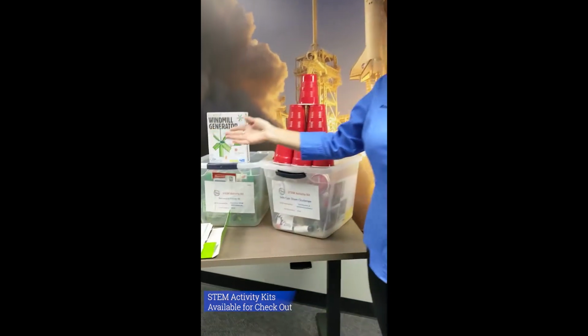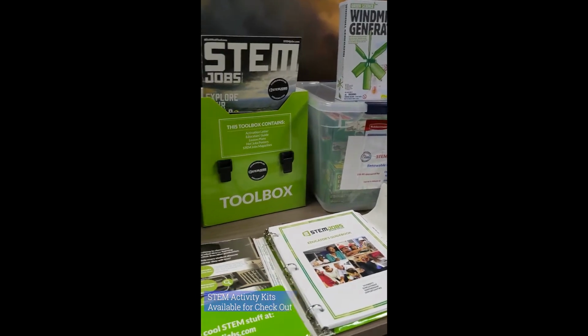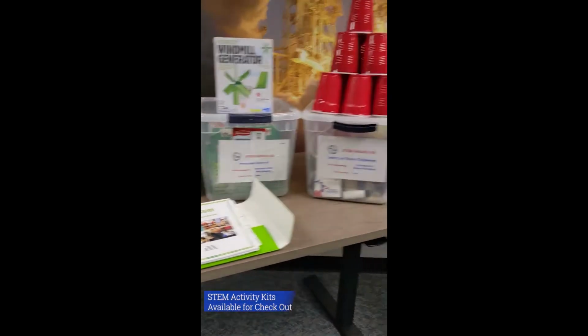Did you know that the Museum of Aviation's National STEM Academy is home to Georgia's only NASA Regional Educator Resource Center? In our center, we have over 30 different STEM kits. There's lots of different types of things that you can borrow and check out for students in pre-K all the way through the 12th grade. There's also a lot of different books and things that you can borrow.